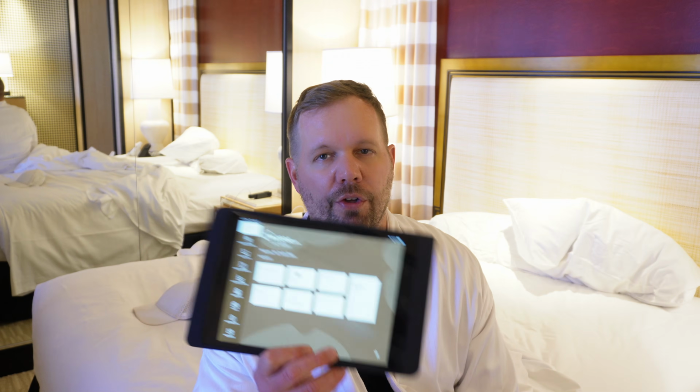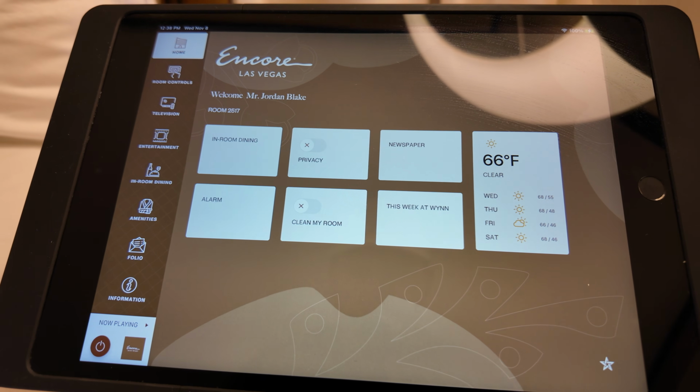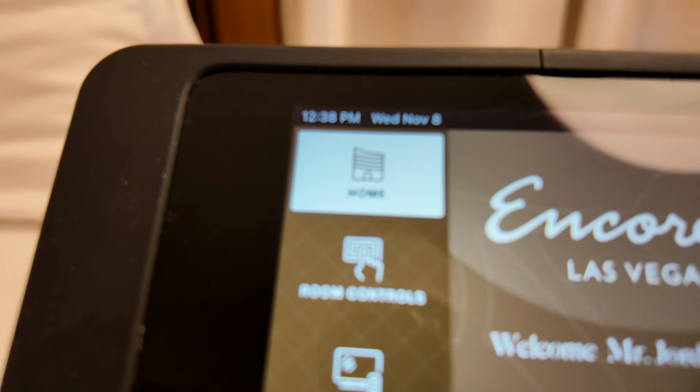Also, speaking of the little things, I mentioned yesterday that everything is Alexa enabled in the room. You can close the drapes, you can turn off the lights. You also have this by your bedside. This is the tablet that controls pretty much everything. You can turn on the privacy light outside. You can request housekeeping. You can order your in-room dining. You can control the lights. You can control the TV. As a matter of fact, this is your remote control for the TV.